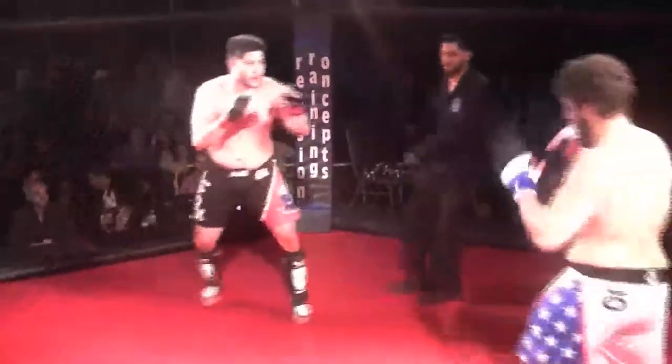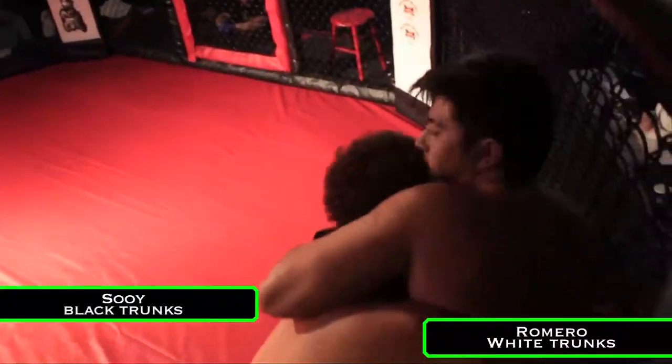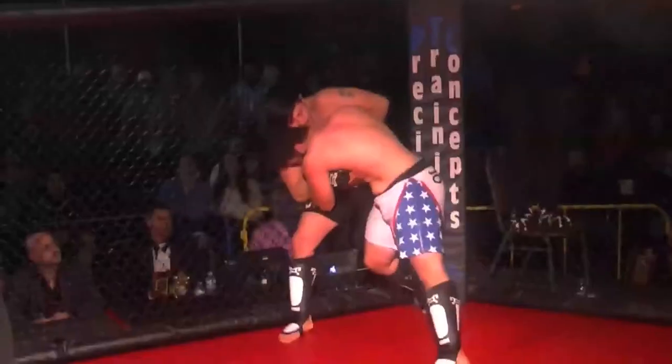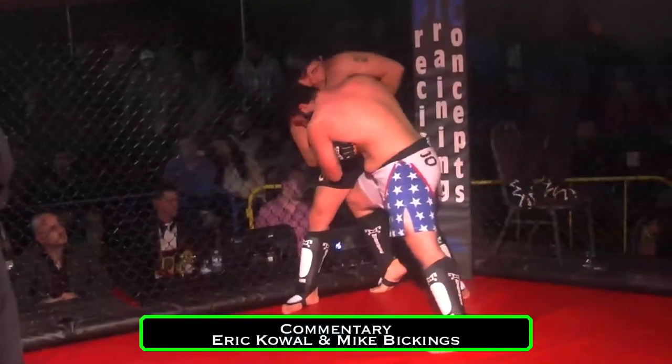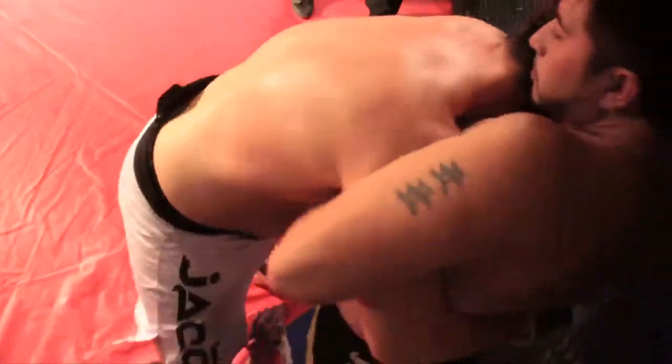Sooy has an overhand right that's really giving Romero some trouble. Romero with the big right. See these guys throw more left. Romero's been a blanket thus far. He's just locking Steve down. Big blanket. He's following him around like bad credit.